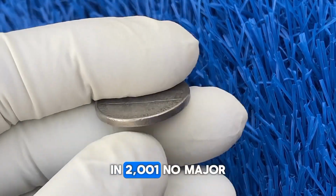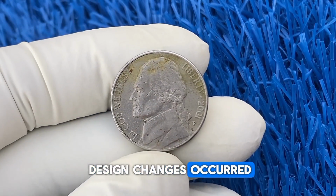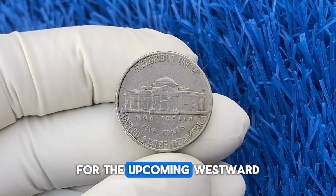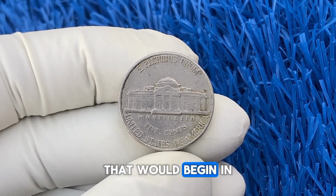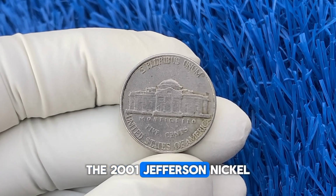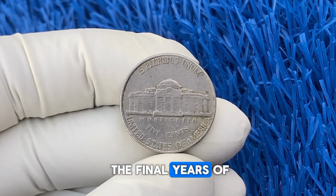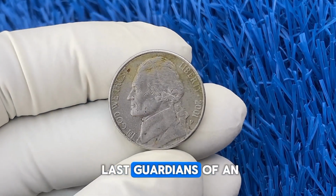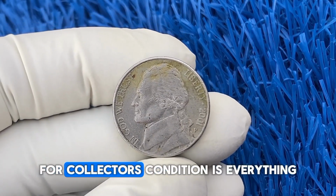In 2001, no major design changes occurred, but the world of coin collecting was buzzing with anticipation for the upcoming Westward Journey series that would begin in 2004. Until then, the 2001 Jefferson nickel served as one of the final years of the classic design era, making these coins the last guardians of an era soon to change for collectors.